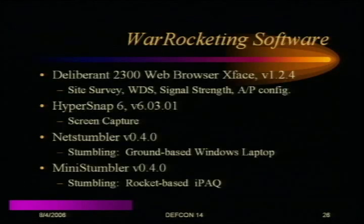Software I used: the web browser. The deliberate access point comes with a built-in web browser, which was cool because all we needed was Explorer and we could contact the rocket, do anything we wanted to on the deliberate software. We used HyperSnap 6 for screen scrapes. Basically, we're catching the signal from the rocket and just doing screen scrapes on it. NetStumbler 4.0 on the ground, MiniStumbler onboard the iPAQ on the rocket.